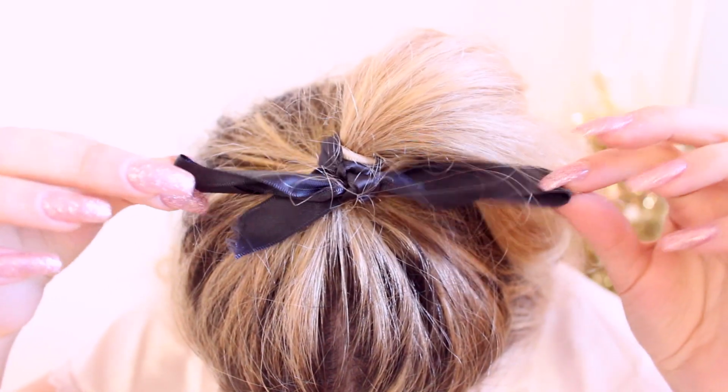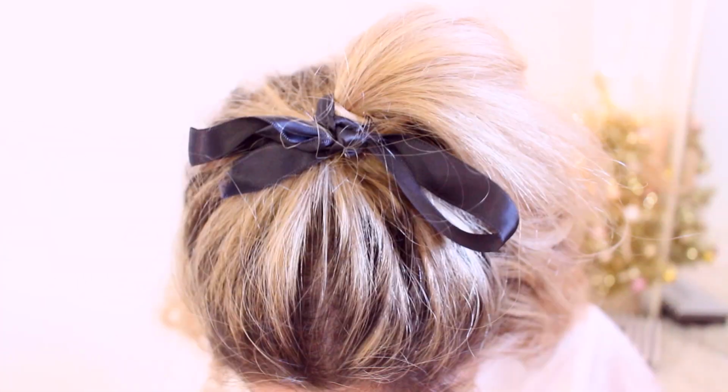So I would say this is a really easy hairstyle to recreate. I just love how these curls turned out, and I'm so excited that I got to share my method with you guys. Definitely tweet me pictures if you recreate my hairstyle.